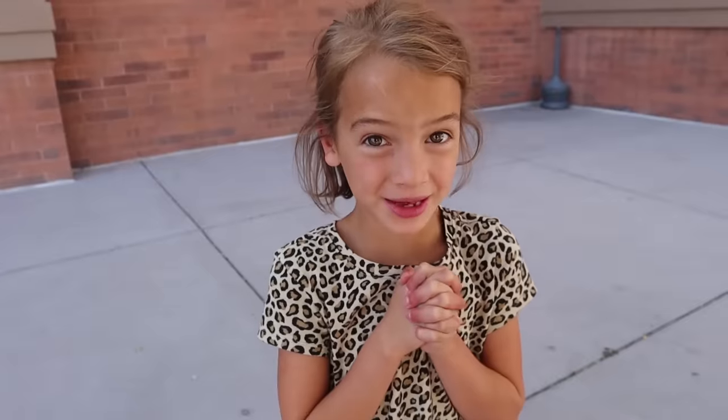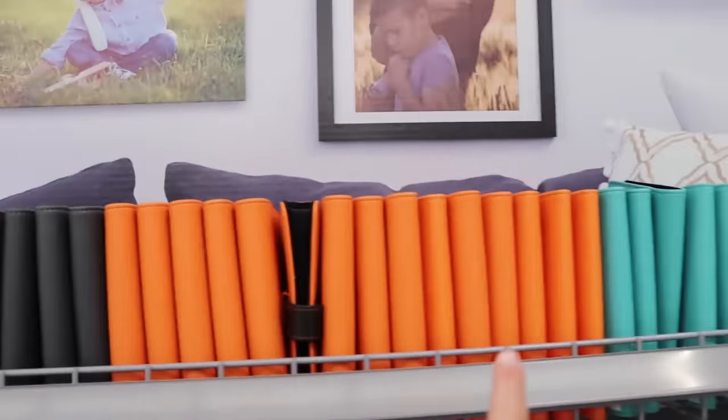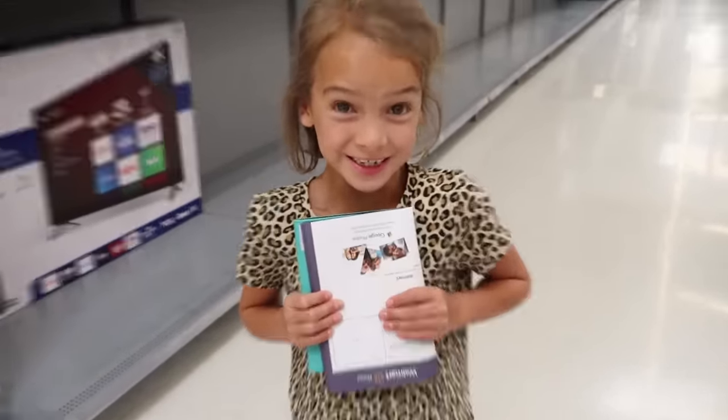I picked out my picture and they sent it to Walmart. So we're at Walmart and we're gonna go get it. All right, guys, we are at Walmart. We are getting the books. We have black, orange, turquoise, and yellow. I just got my pictures. Now I'm so excited to put them in. Okay, while that is drying, I'm going to work on practicing on a piece of paper how to write her name.